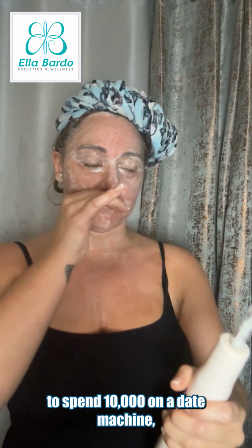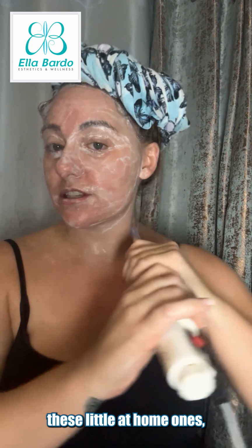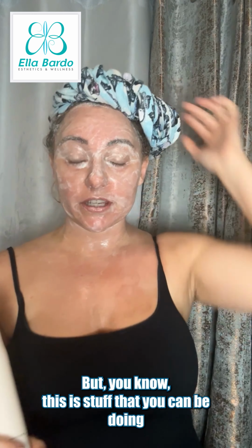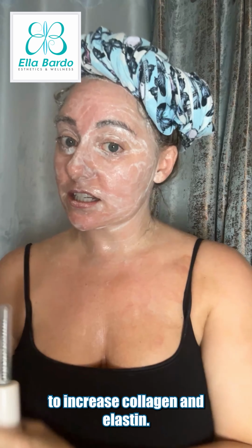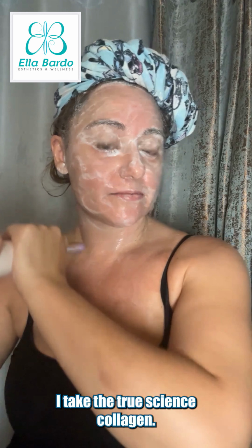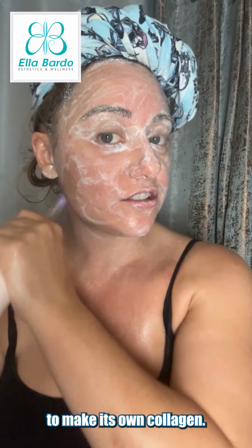If you're not ready to spend $10,000 on a jade machine, there are little at-home ones. They're not going to do the same as sculpting, but this is stuff that you can be doing every single day to increase collagen and elastin. Everybody talks so much about collagen, which I love. I drink bone broth. I take the True Science collagen. It's definitely the best one. It's the only one that actually activates your body to make its own collagen. So I love that one.